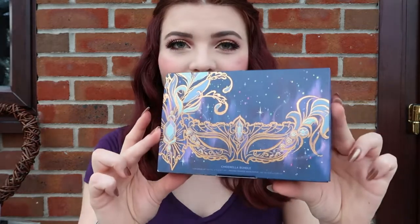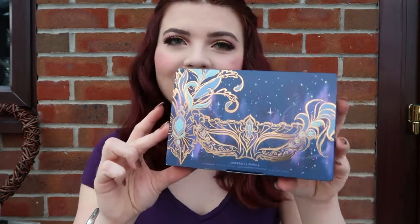Now, moving on to the Midnight Masquerade collection, and I think this has to be my favourite. I mean, the packaging is just beautiful in itself before you get onto the makeup itself. So I'm going to start by showing you the two princess packages that I got, and they come with a lipstick and a highlighter or a blush. And can you guess who it is from their mask?